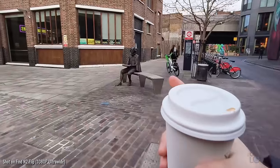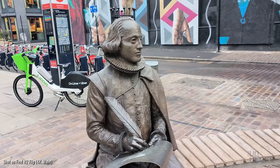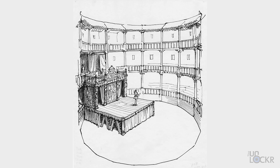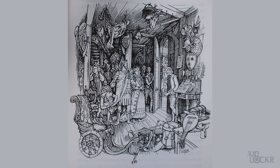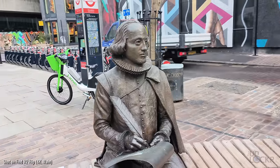There he is, right where I left him. This is Shakespeare, and you might be wondering why there's a statue of Shakespeare in the neighborhood of Shoreditch. Well, he used to live here, but where the statue is, one of the first theaters in London exclusively for plays was built in 1576, aptly named The Theater. Now, it was built by James Burbage and his brother-in-law, John Brain, who were themselves actors in a theater company called the Lord Chamberlain's Men. Our friend here also happened to be in that company and was already starting to make a name for himself in the theater world around this time.